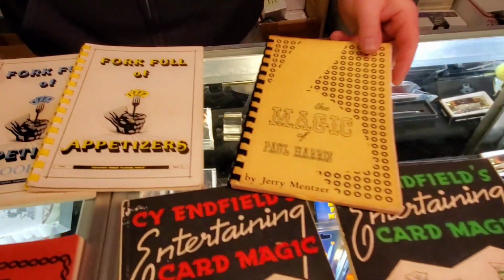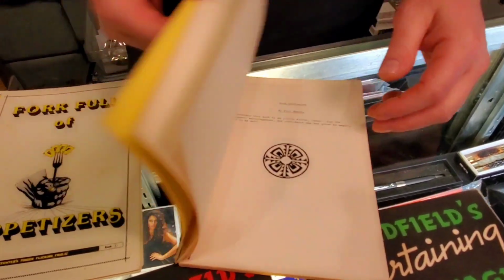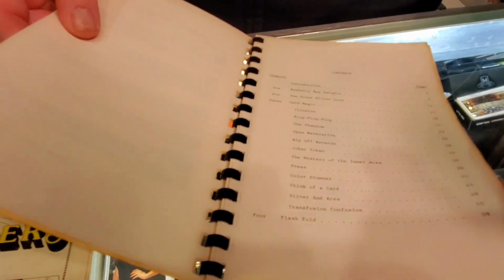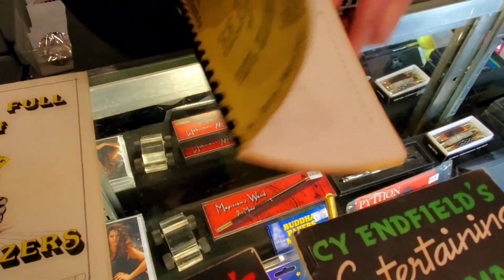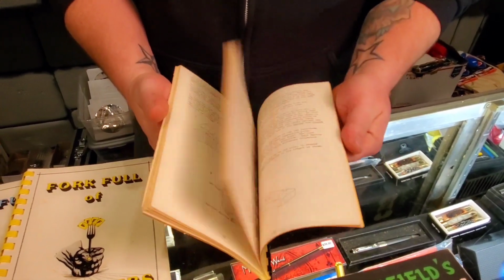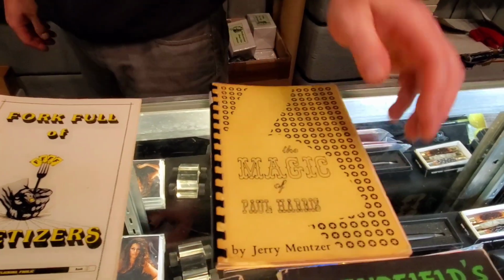The Magic of Paul Harris. This is another Jerry Mincer book. This is $30. One of John's favorite books, or favorite people anyway. Paul Harris. There's some good stuff in there. And let me see. I don't think there's any writing or anything in this. Yeah, it's a pretty clean book. Nobody tore it up. $30 for a pretty clean copy of The Magic of Paul Harris.